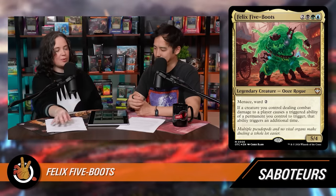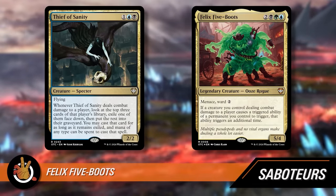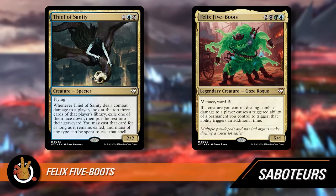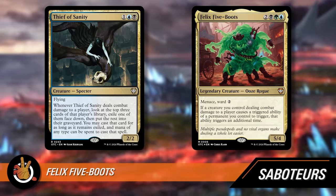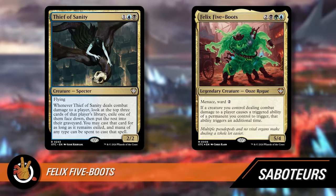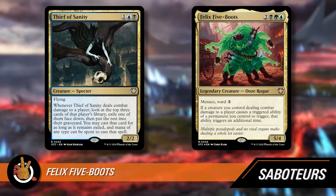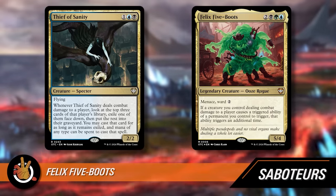Yeah. So the first one I wanted to talk about is Thief of Sanity, because this card's awesome. Whenever this card deals combat damage to a player, look at the top three cards of their library. Exile one of them face down, then the rest go into the graveyard. You may cast that card for as long as it remains exiled, with any type of mana. Twice when you hit with this. And look, a 3-mana 2/2 that you play before 3 boots, 5 boots, 7 boots. Some amount of boots.